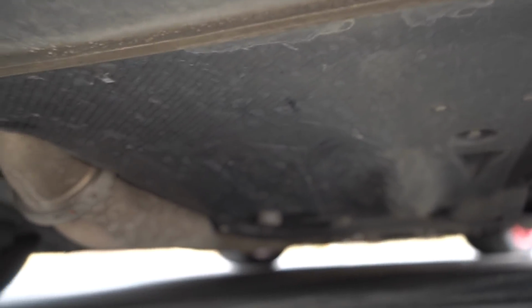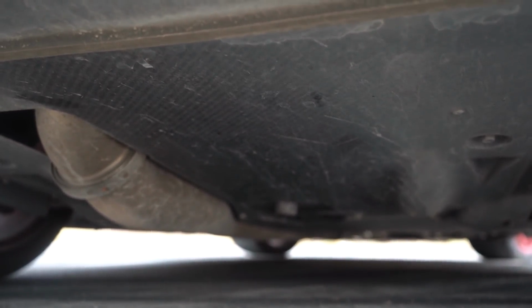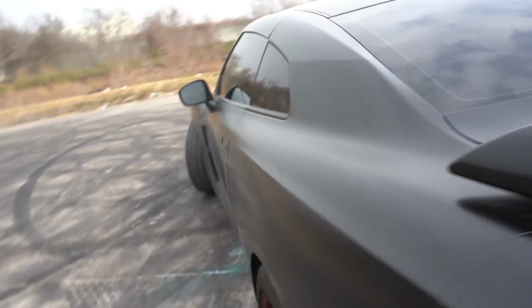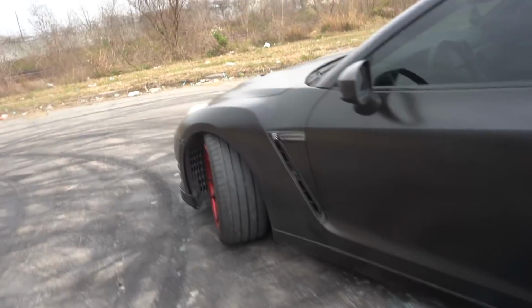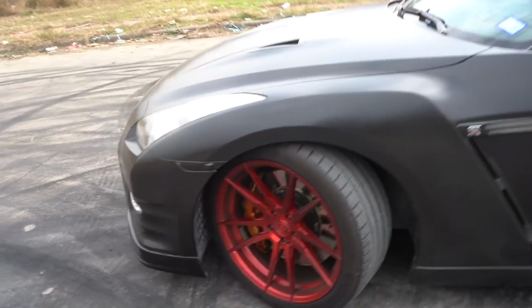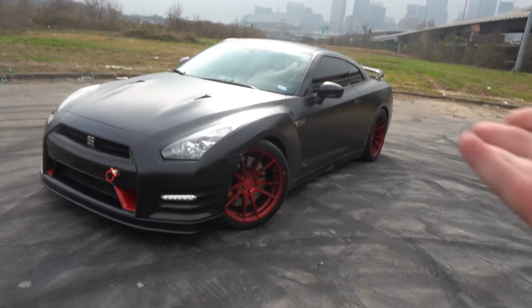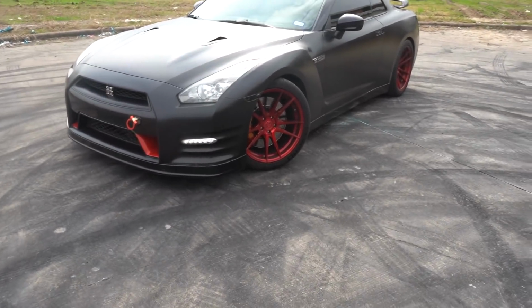I actually didn't know until I got this car that GTRs are like a Y-pipe car. That's kind of interesting. The exhaust has a nice tone to it, but it's not loud enough. Let me know a good exhaust for GTRs. I don't know what exhaust is the best. Speed by Design makes a pretty good exhaust that I've heard. It sounds good, plenty loud. Tomei, I was told, is also another good one.